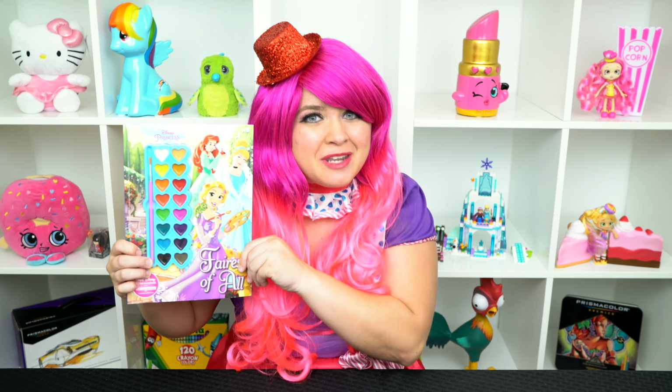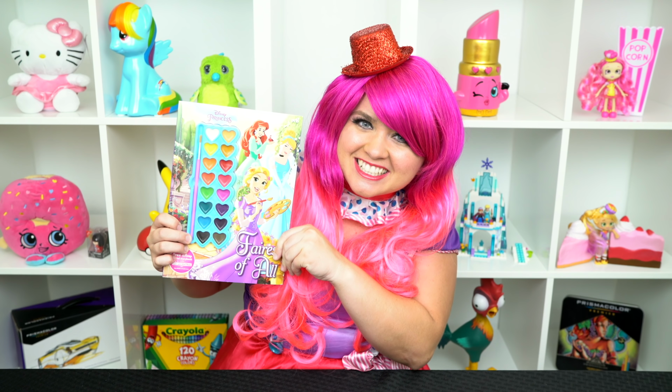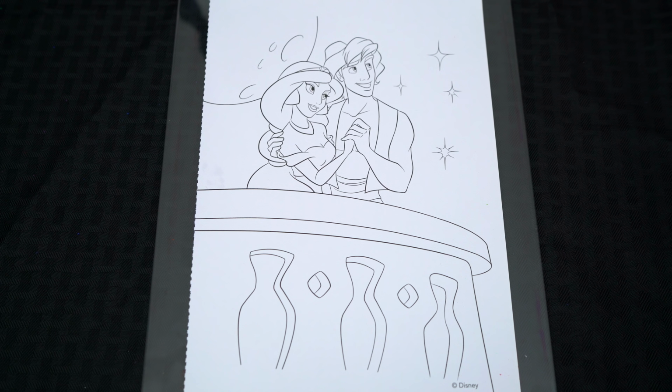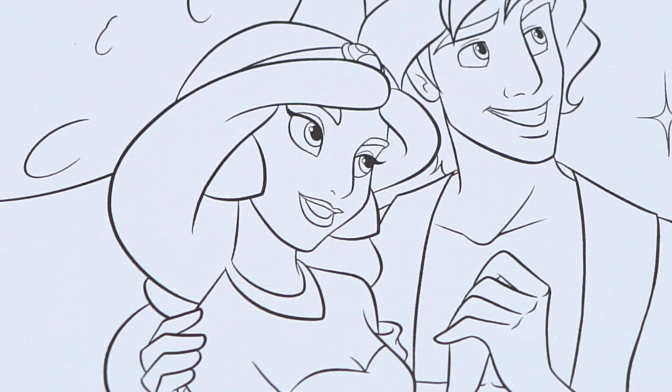Today, we're going to be coloring in my Disney Princess coloring book! I've got my giant box of markers here, so let's get started! Okay, so today I'm gonna color this picture of Jasmine and Aladdin. Let's color in Jasmine first.